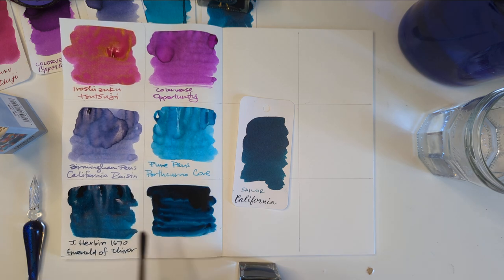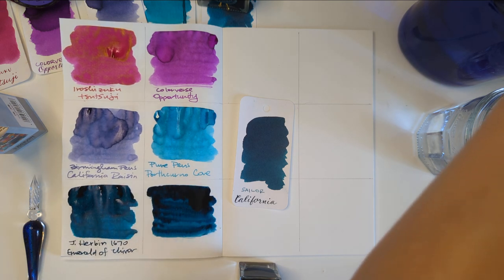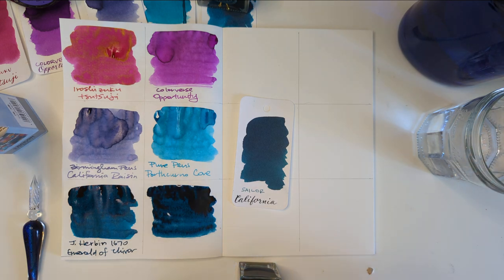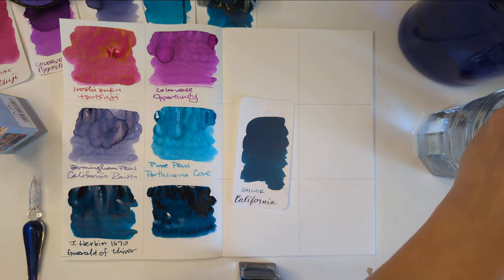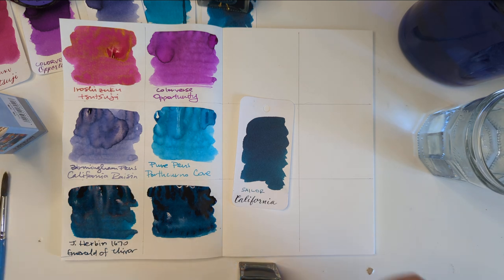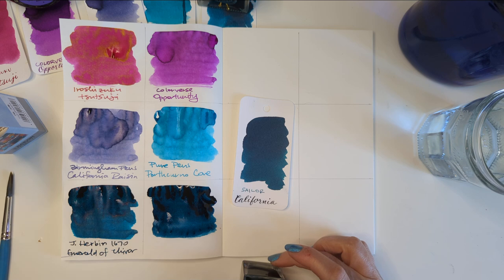There, I said it. Sailor inks smell funny. I'm sure it has to do with an anti-mold agent that they put in there. Ooh, I didn't shake it. I haven't been shaking any of these, except for the Chivor. Good job, Maria. Don't let me forget. Shake the ink. Just kidding. You tell me forever. Okay.